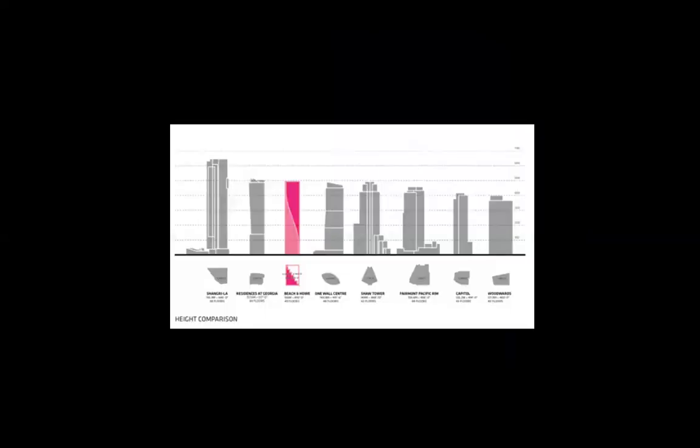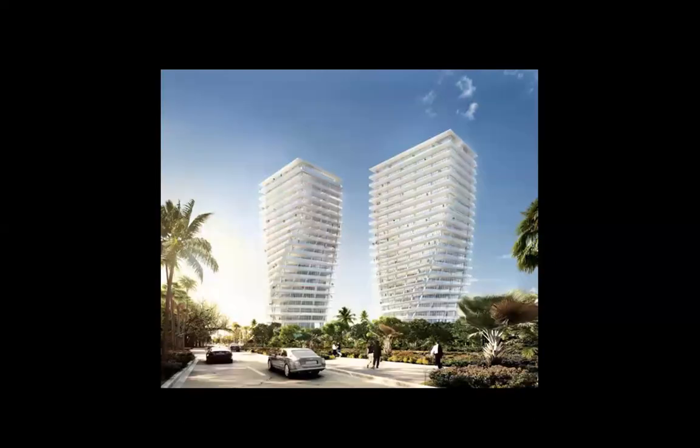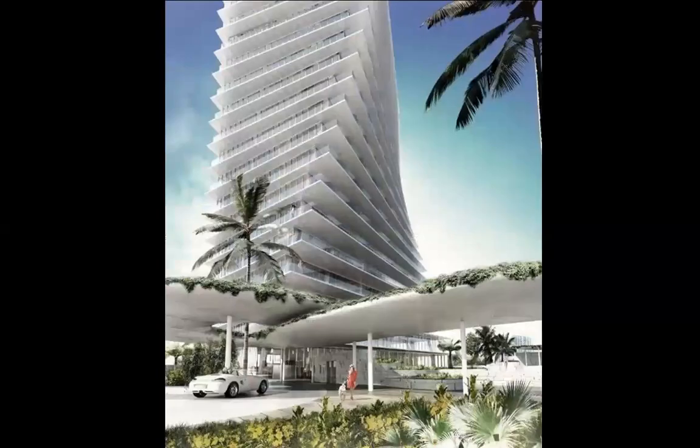This twisting is a constant, not just in the work of Bjarke Ingels and Big, but in the work of many architects. And we are going to see some examples, and not the only ones. Big designs with a twist in Miami. The Danish architects raised the bar for Miami condos with a truly innovative design. This is a text I took from somewhere. This was built as well.